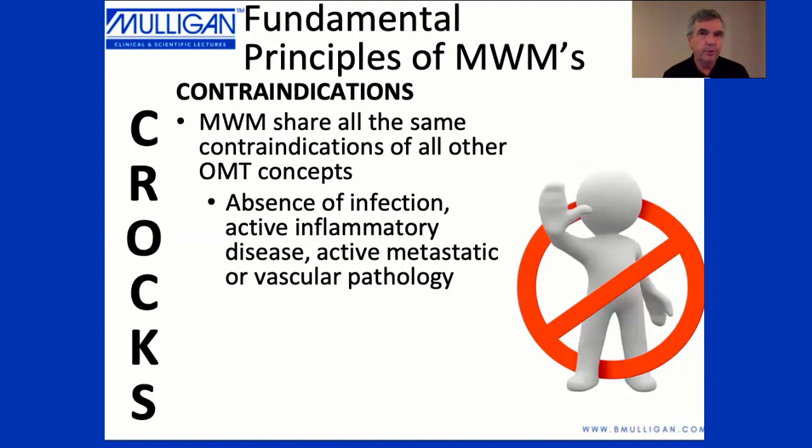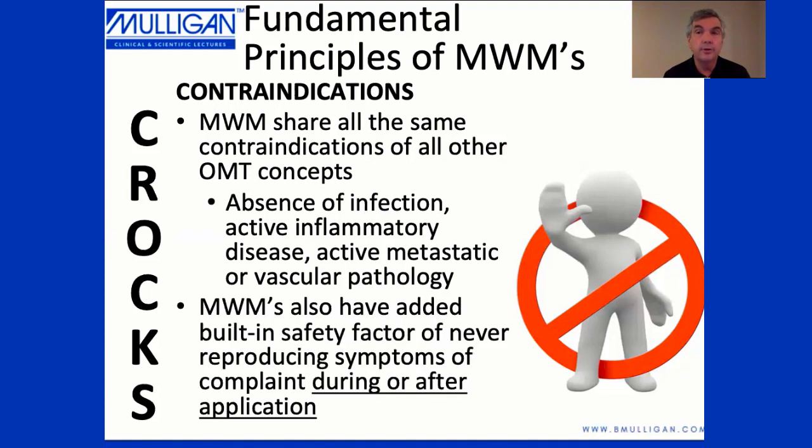It's important to appreciate that mobilizations with movement share all the contraindications and safety features of every other orthopedic manual therapy system. We want the absence of infection, active inflammatory disease, metastatic or vascular pathology. Absolutely, we still have all the same contraindications and safety features, but we have one more on top of it, and that is that during the application or afterwards, we never reproduce the patient's symptom of complaint. So it's kind of hard to hurt somebody if you follow a system that says never hurt somebody.